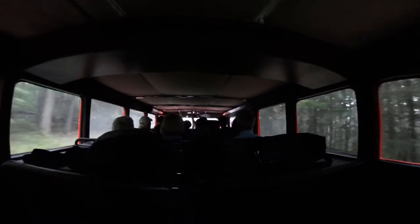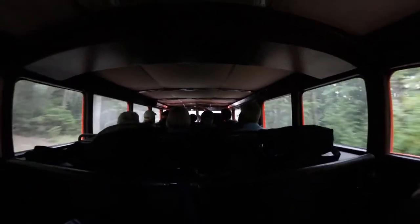Oh, so you can sell your property, but the National Park Service is probably going to come in and outbid the highest bidder.